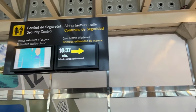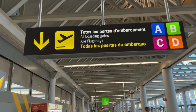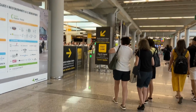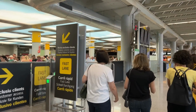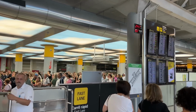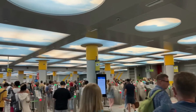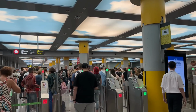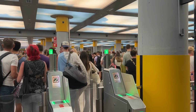Okay, so let's head on over to the security area and see how busy that is this morning. There is a fast track lane going through security. You shouldn't need that unless you're checking in very late, but my goodness me, check out the queues going through security this morning. Now, I've never seen this at Palma Airport before. There's no room to get through the gates here, so we'll have to wait.